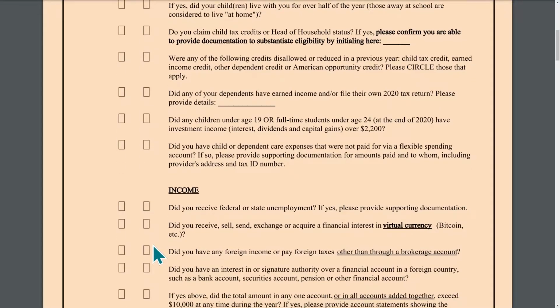Next one is about receiving, selling, sending, or exchanging virtual currency. The big one that most people know about is Bitcoin. So this is gaining a bit of popularity. Lindsay, you want to let us know a little bit more about that? Yeah, so in this area, we actually need to know when you sold, exchanged, bought. Any transaction is reportable, and you do not receive a tax form for this. So you have to provide records. A lot of times it's an Excel spreadsheet of your transactions for the year, but we do need all of that data for your tax return.